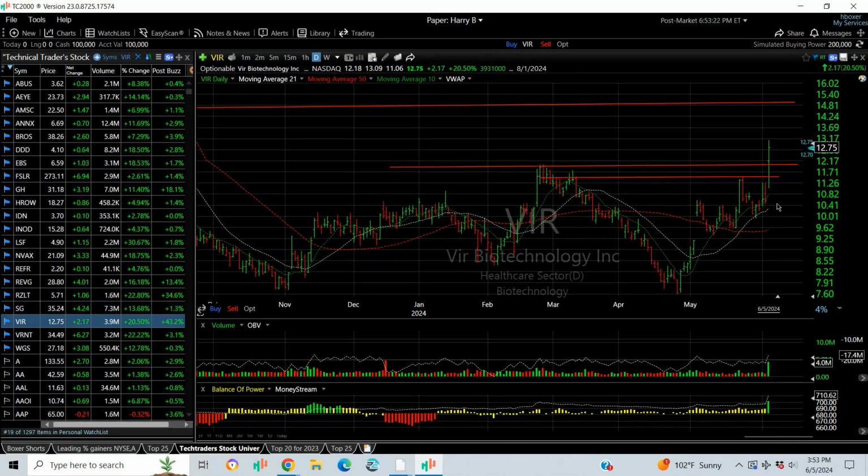BIR also popped and broke out and spiked up from 11.06 to 13.09, finished 12 3/4, up 2.17, a 20% gain. Extension target 14 3/4.